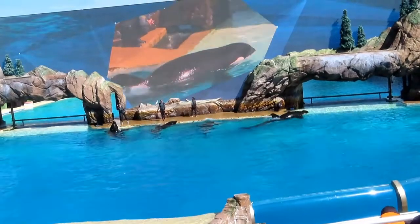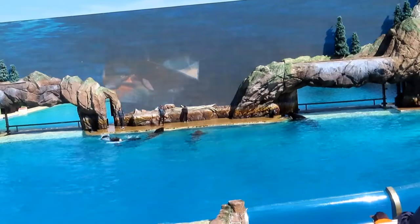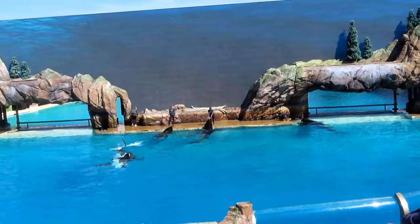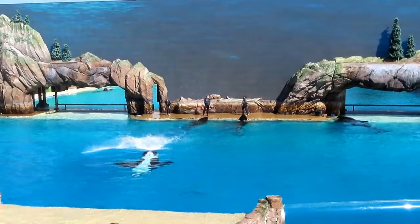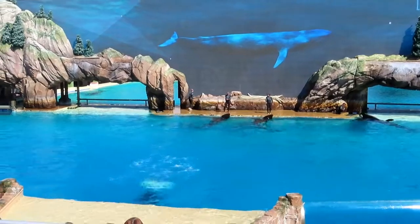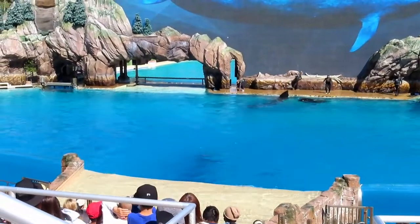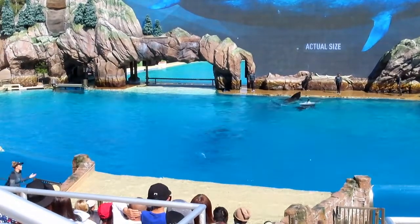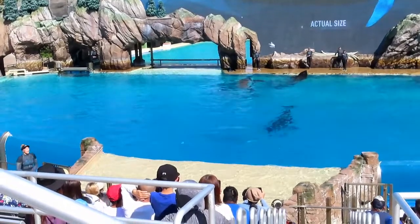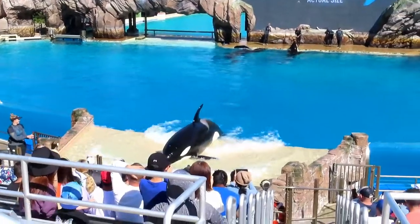Now because killer whales are found in every ocean, they eat all types of prey, including other whales. The blue whale on the screen is the largest animal on Earth. It is 5 times longer and 50 times heavier than the killer whale. So, how do killer whales the size of our whales prey on a whale this size in the wild? Well, it's due to the fact that orcas are the ultimate team player.